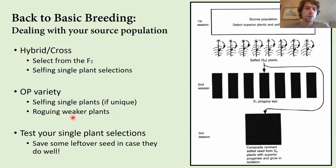An OP variety, so you're already starting with a source population that's not as diverse as the F2 from a cross, but also diverse enough possibly to find some good plants in it. So you'll either select single plants or rogue weaker plants and save seed from the rest of the population. And the next stage is to plant out your single plant selections in individual plots. So you'll look at those plots and see if they have any variation in them. And you'll either select a single plant again, and I'll get into this in a second. So that's the next stage once you pick plants.